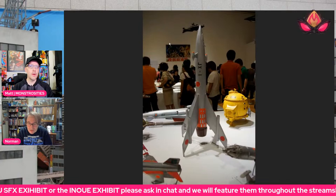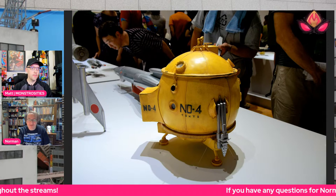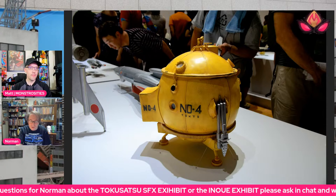Oh, and I wanted to get into this. You know what this is, right? Maybe not. I thought it was a submersible, but I'm wrong. This is the diving bell from Latitude Zero. I've only seen Latitude Zero once, to be fair. And Mr. Takarada was inside that thing.